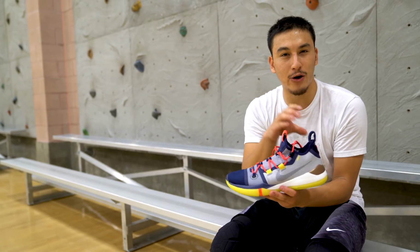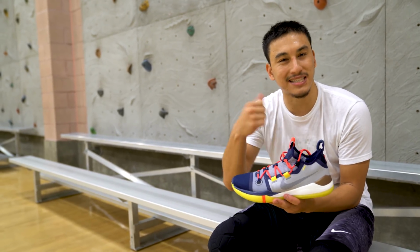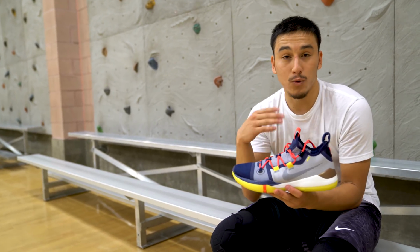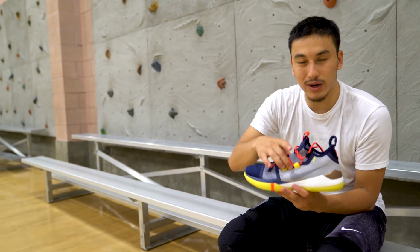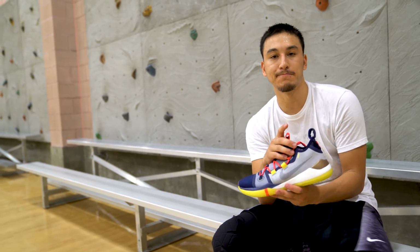The midfoot and heel, I was feeling a little slippage in that area, but I think it was because I wasn't lacing them up too tight, because right out of the box, I felt like this true to size fit was great. I didn't want to suffocate my feet, but the next time I run, I think I am going to lace these up just a little bit tighter to get more containment in the midfoot as well as the heel.